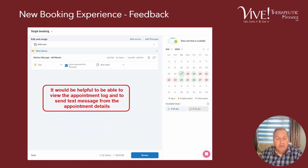All right, one last suggestion here is that it would be helpful if when we open up an existing appointment that we could easily view the appointment log, and while we're at it, how about sending a text to the guest, or we're looking forward to the HyperConnect voice pretty soon. Making that phone call would be helpful too. So just a more unified experience.